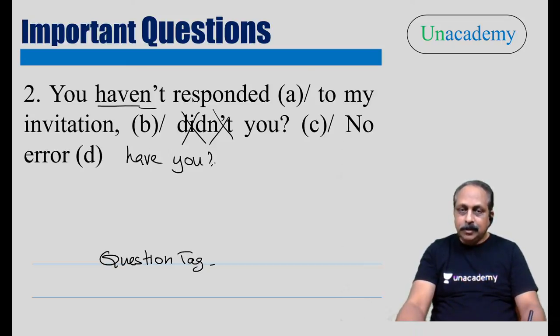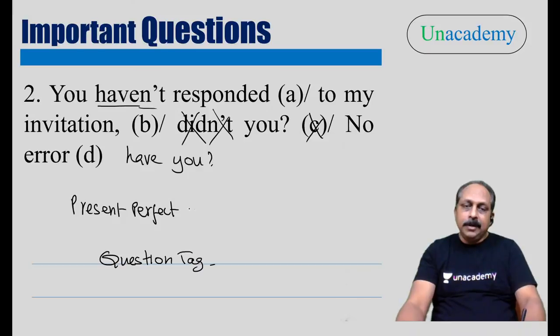I think you guys got it right. Have you? C is not correct. There's an error. And what is this about? Question tag. And which tense is this? This is present perfect tense.